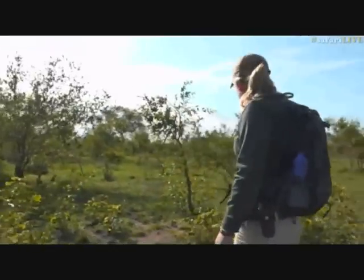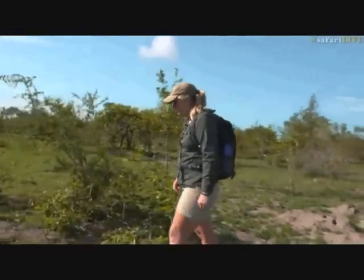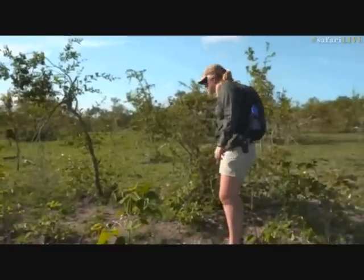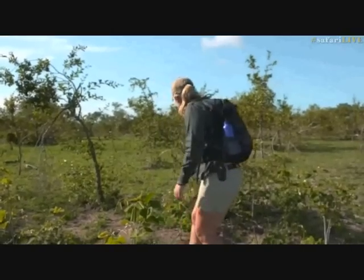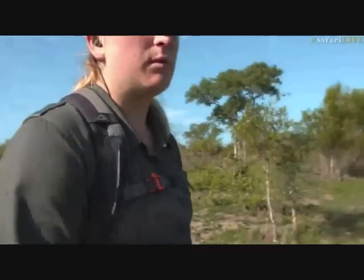Have a little look here. Now, because it is so hot at the moment, there's going to be lots of little critters and creatures and things using these small shrubs as shelter. And I'm just checking underneath them to see if there's maybe a tortoise or anything along those lines around here. But no, it doesn't look like there is today. Let's jump onto this animal pathway.